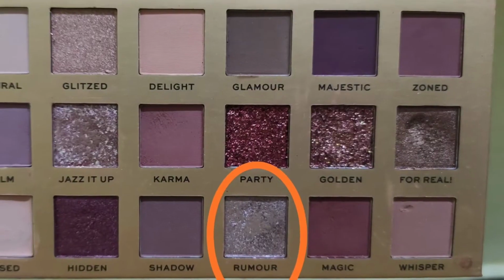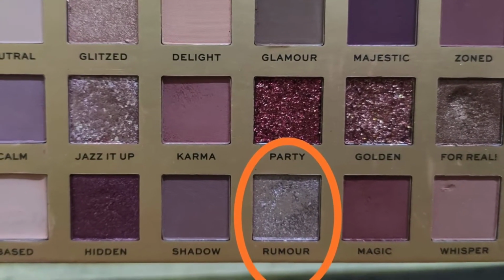Next, I'm going to take this lilac colored shimmer eyeshadow called Rumor, and using my fingers, I'm going to cover up my entire lid space with this. Now these kind of shimmer or glitter eyeshadows are best applied using your fingers. However, you can use a flat shader brush also to apply the same. Next, I'm going in once again with a clean fluffy blending brush over my crease area to blend out everything.